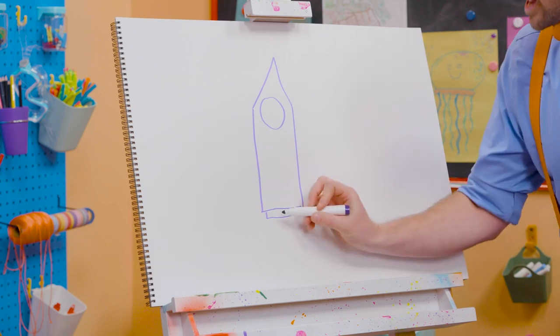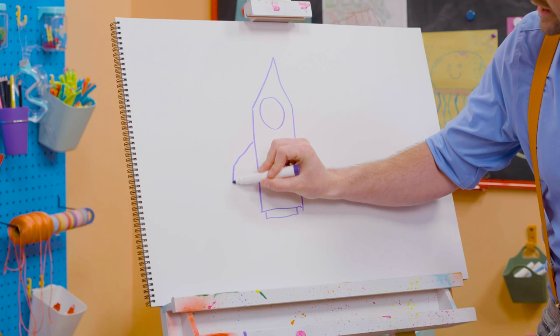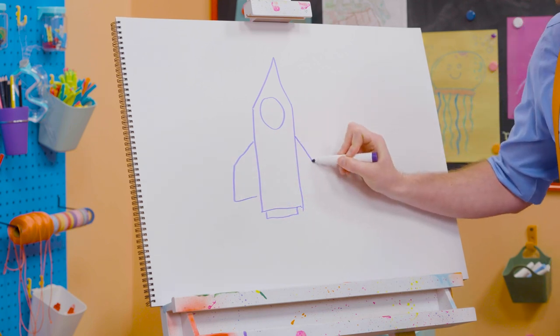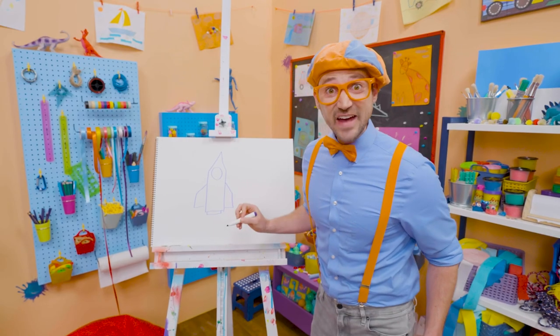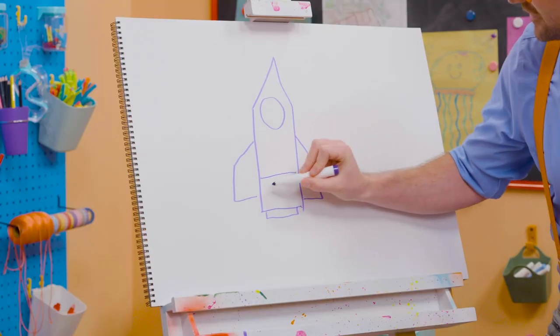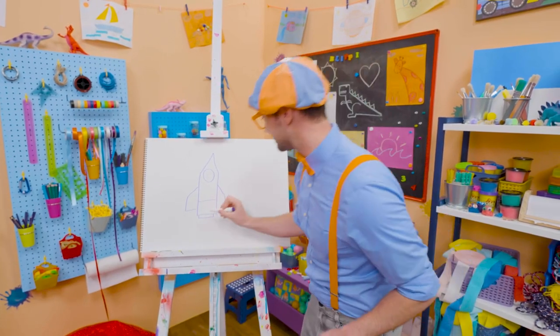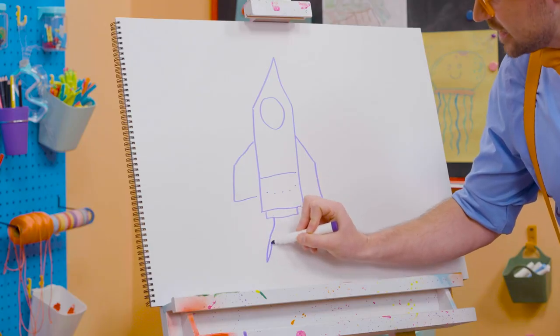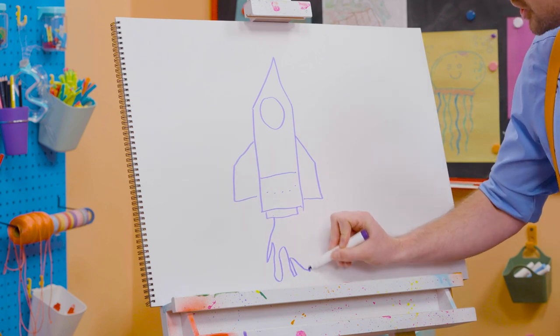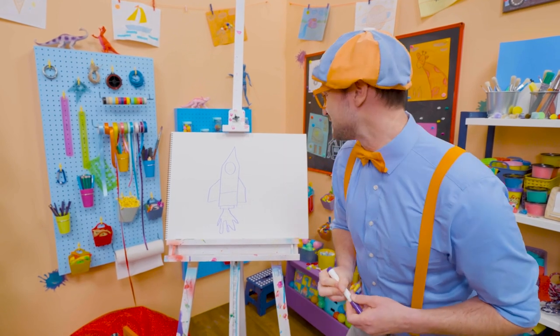There we go. And then we need some fins. Yeah, a couple straight lines just like that. Whoa, this rocket looks fast, doesn't it? And then a straight line right there to make another rectangle. Ooh, some dots. Yeah, for some bolts so it stays all connected. And then some flames. Yeah! Whoa! Wasn't that so much fun?